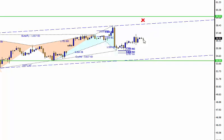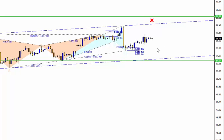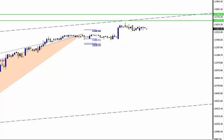I wouldn't really mess with the Brent at the moment. I think there are better assets to trade. I think currencies are better to trade, but there are some oil freaks out there. So what can I tell you? Just wait for the support and resistance levels to hit before you trade, and don't take a lot of risk around here. And let's take a look at the DAX.